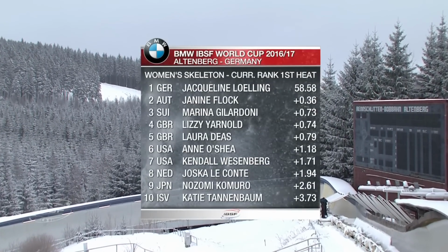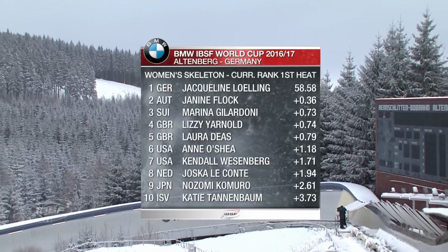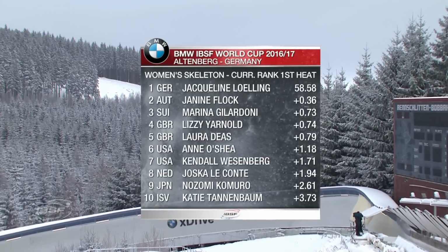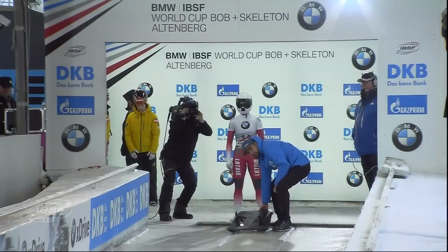Jacqueline Lurling has the experience and the speed here. She leads comfortably. Janine Flock second, Marina Gilardoni in third. Our Olympic champion Lizzie Arnold just ahead of her teammate and last year's winner Laura Dees.